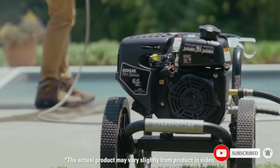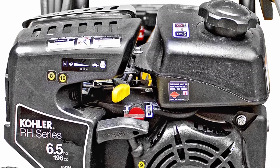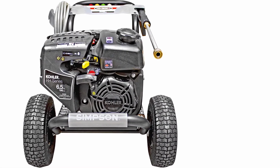A powerful, reliable, maintenance-free OEM Technologies axial cam pump delivers 3,100 PSI at 2.4 GPM and includes thermal relief to prevent overheating. Welded steel frame construction with a powder-coated finish adds durability.